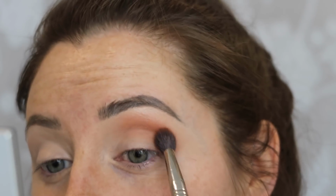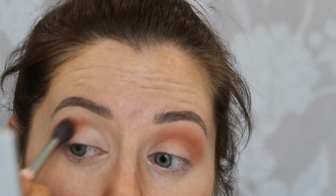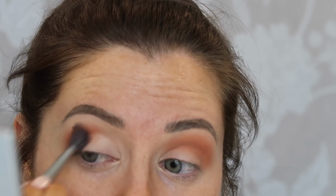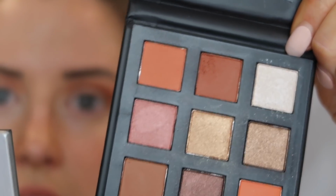Honestly, that is not bad for a $3.50 eyeshadow. Not even $3.50 because the whole palette was $3.50. That is a nice color. Yeah, I'm happy with that. Now, I didn't set the concealer, so I wonder if that makes a difference. Because when your concealer is still a bit wet, you get better color payoff. Okay, next I'm gonna go in with the darker one here.